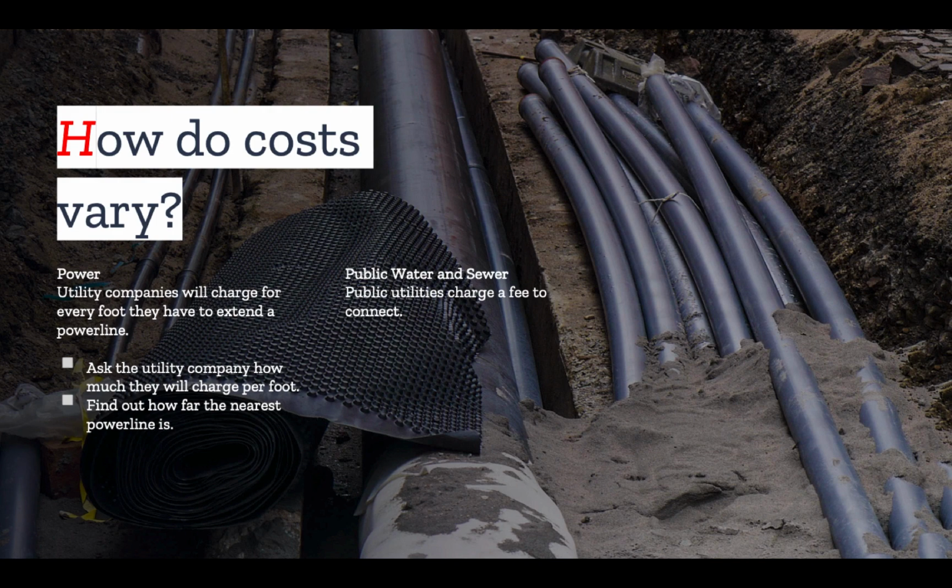But even if you do have access to public water and sewer, it is not, strictly speaking, free. This is because public utilities charge a fee to hook your property up to the water or sewer main. So you'll want to ask the utility provider what their hookup fee is. In addition, you are going to be responsible for installing the lateral lines that run from the main to wherever your building is situated on the property. If public water and sewer is not available, you will need to pay to install a well and septic system.